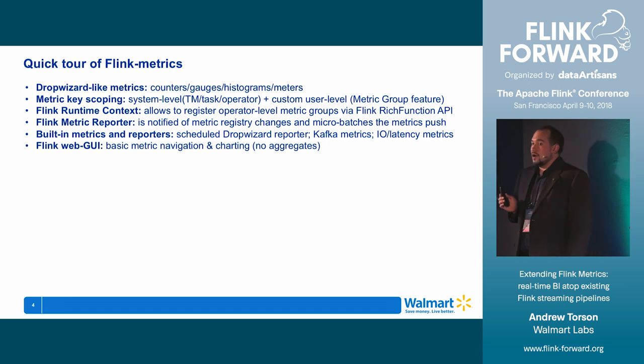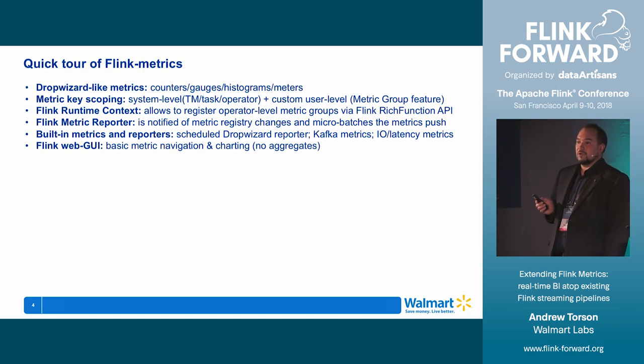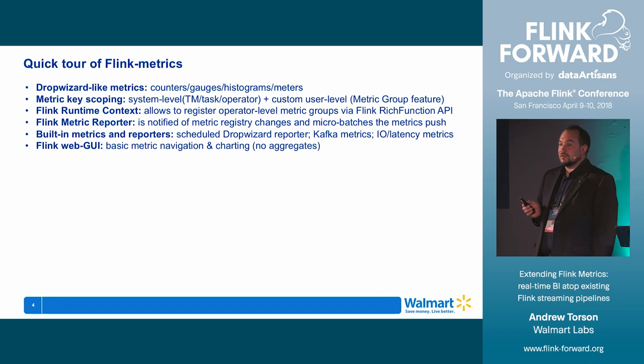Then Flink runtime context is available to every rich function operator. And using this Flink runtime context, you can register your own metric groups. Okay, this is pretty powerful. You can define your own metric groups and they will be registered together with Flink metrics. And then you can configure different Flink metric reporters. They basically micro-batch the metrics push. So every so often they will push all the new values of the metrics into your time series DB.